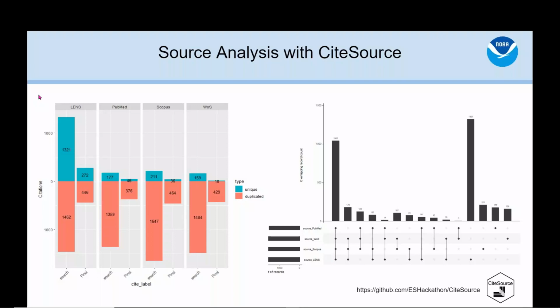This upset plot, on the other hand, also shows what was unique to each database. So if you follow this Web of Science line across, you can see there's that 159 articles which came back in the search, matches up right here. So that's this dot here. But you can also see how many sources were crossed over with exactly what other source.